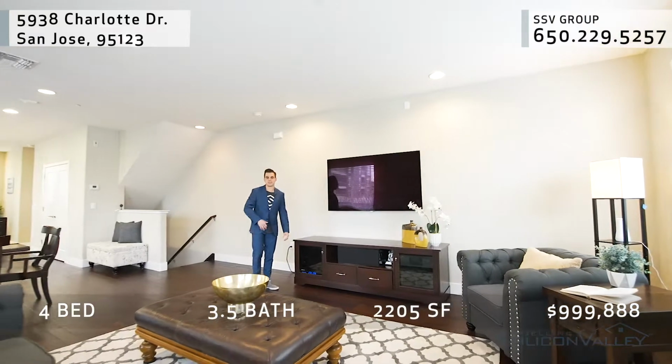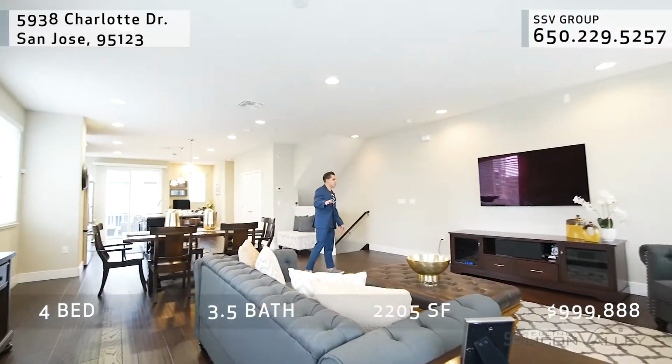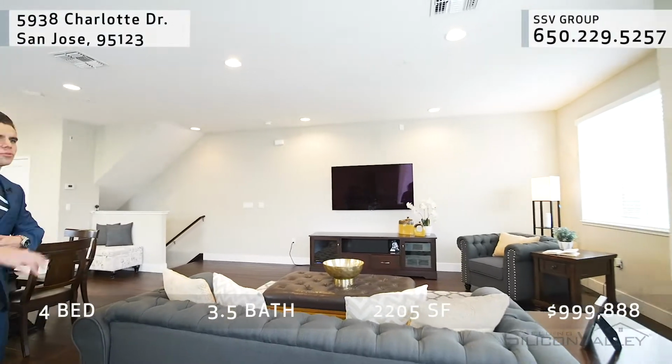I've seen a lot of these floor plans, the exact same floor plan. They all have the television on that wall. So very common to have it there. Lots of great natural lighting.